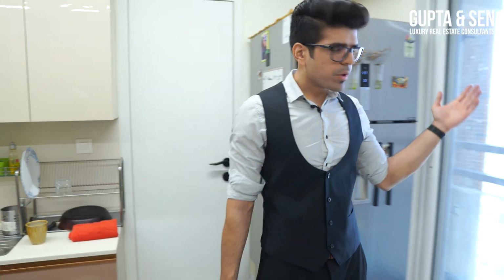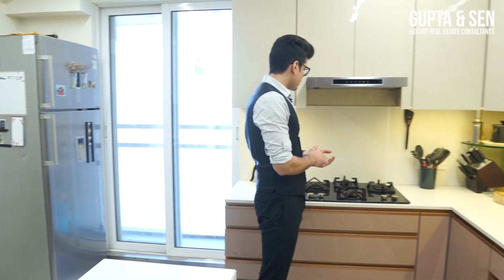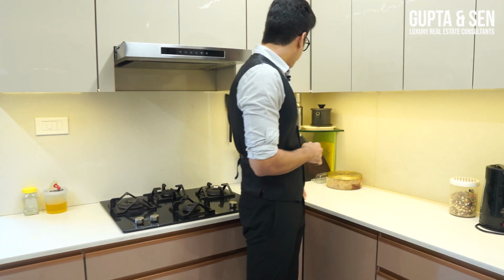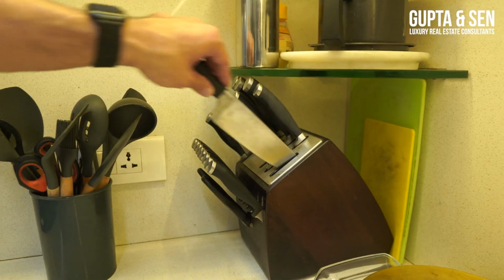To the left of the fridge, we have a service balcony, and over here we have a cooktop with 4 burners, a chimney, and a particular item of interest, a knife rack. Look at the sheer number of knives in that thing. Perfect for an opportunity when you're in the mood to carve out the insides of a turkey in case it's Thanksgiving.